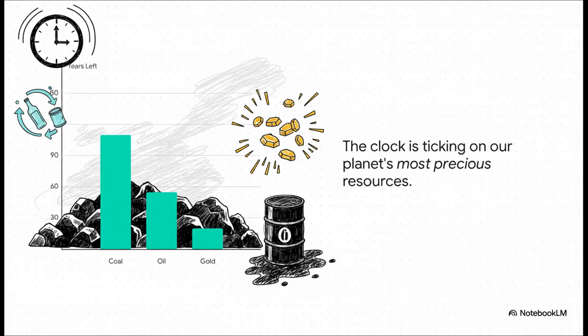And this chart, wow, it really puts into perspective what running out actually looks like. I mean, sure, we've got more than 100 years of coal left, but look at oil. We're talking about 55 years. And gold? Maybe 20 years. The clock is absolutely ticking. And these aren't just random numbers on a chart. These are the very building blocks of our modern world.